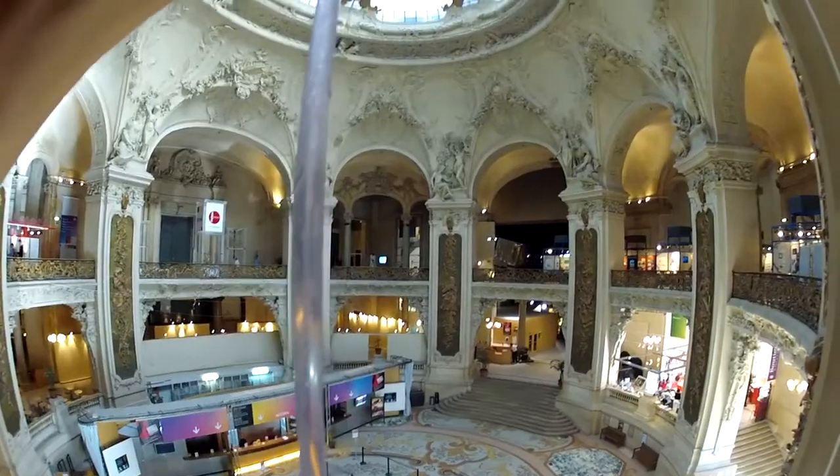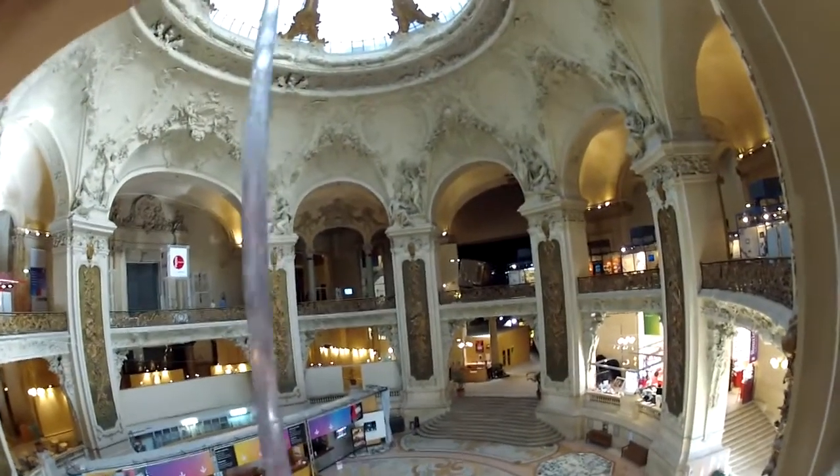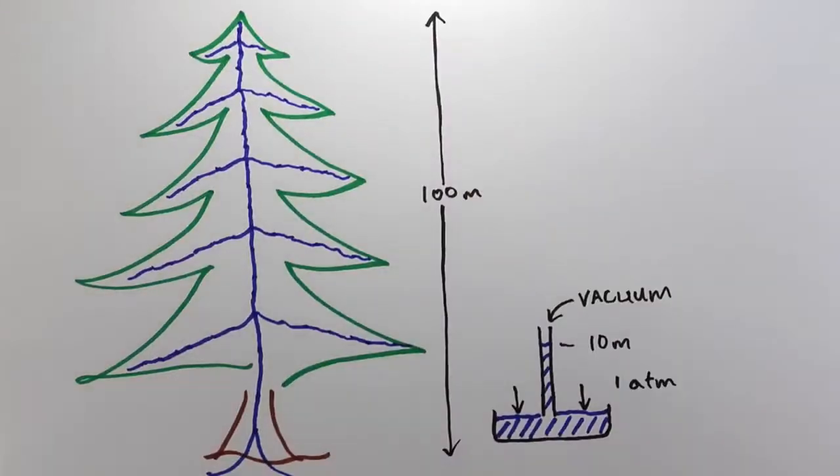At this point, there will be a perfect vacuum at the top of the straw, and the water will start to boil spontaneously. For a tree to raise water 100 meters, it would have to create a pressure difference of 10 atmospheres. How would trees do that?